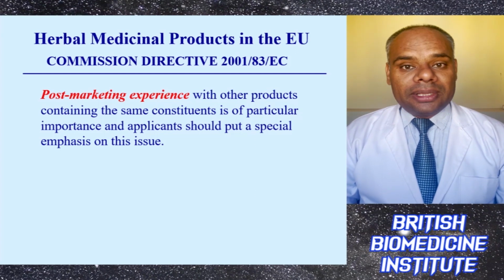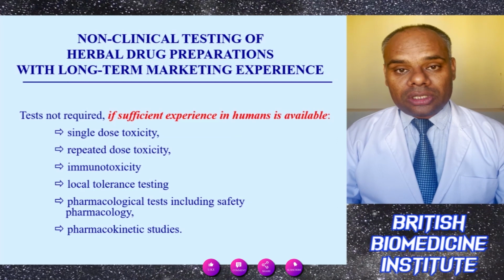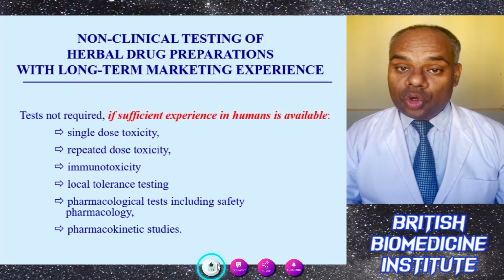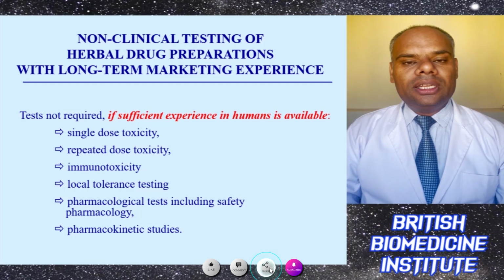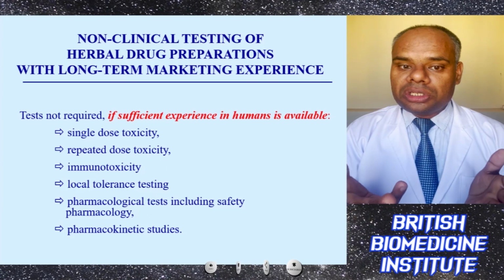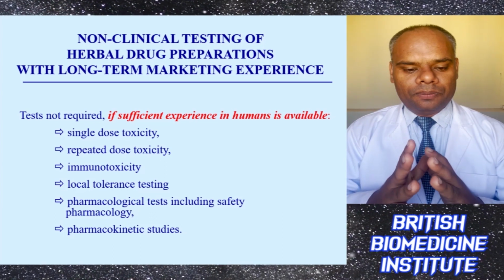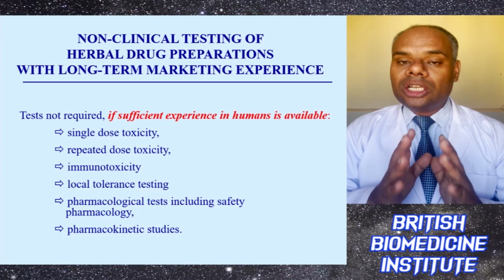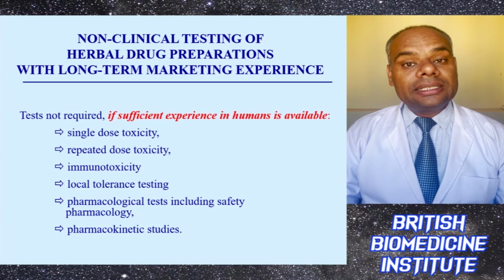The tests are not required if sufficient exposure or experience in human trials is available. This applies to single dose toxicity, repeated dose toxicity, immunotoxicity, local tolerance tests, and pharmacological tests, including safety pharmacology and pharmacokinetic studies also.